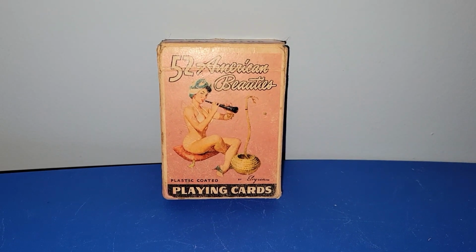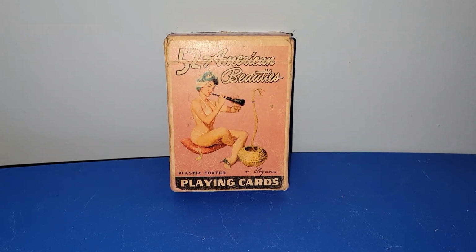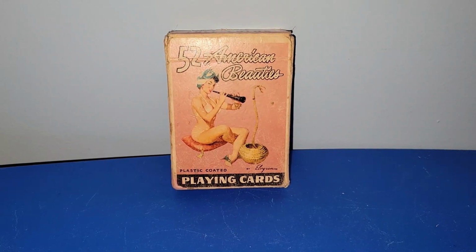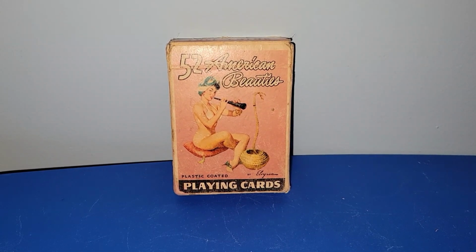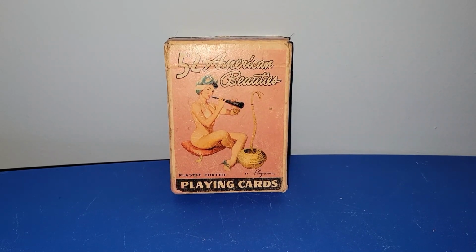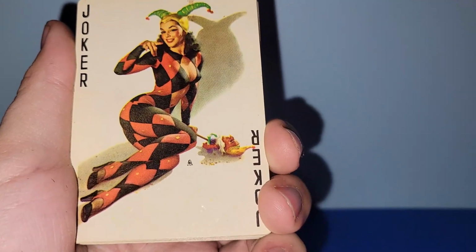So for $25, I got a pack of 52 American Beauties pinup playing cards by Elgrin. I've been wanting a set of these for so long, and when I saw them listed for $40 or best offer, I took a shot in the dark, offered them $15 off their listed price, and they accepted. So let's take a look at some of these, shall we?